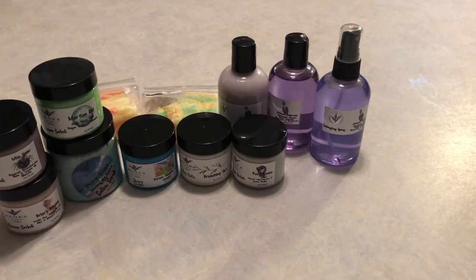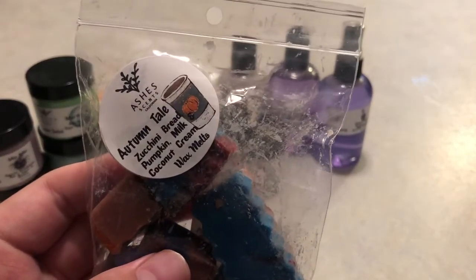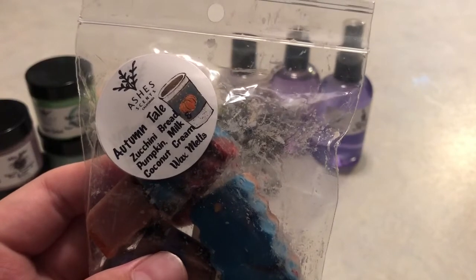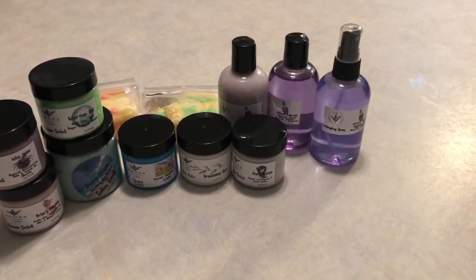Now let's go ahead and get into wax from my second order. This is probably my least favorite thing that I ordered overall, and it's Autumn Tail. And this is zucchini bread, pumpkin, milk, and coconut cream. The coconut in this smells, it's not a good coconut, I'm sorry. Yeah, no. That coconut smells like suntan lotion kind of coconut, which I don't like at all. Not when it's mixed with bakery scents.